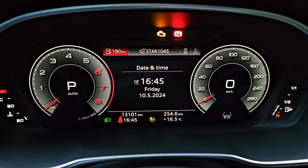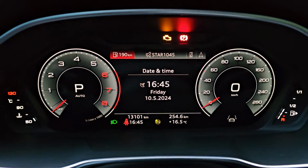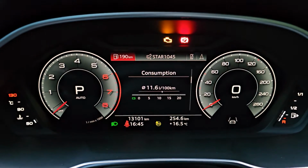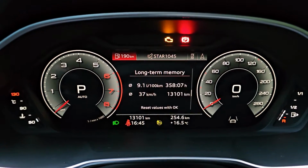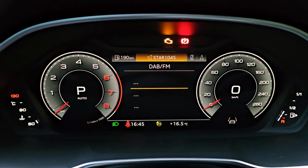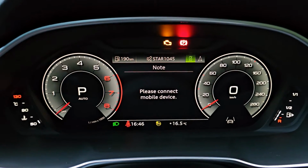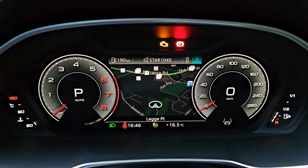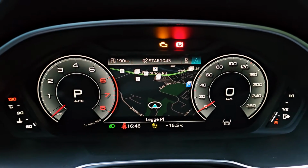So on the dash itself, you get an analog tacho and speedo, along with a digital speedo there. You've also got a couple of things in the middle. There's a screen. You can go through a whole heap of bits and pieces. And you've got things like what radio station you're listening to if your phone's connected. And then you've got your map.